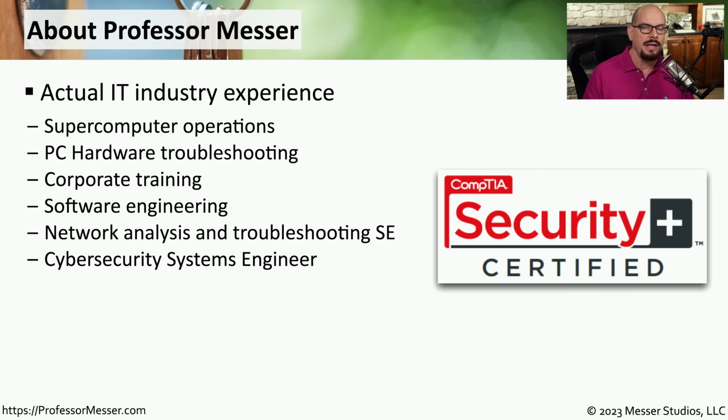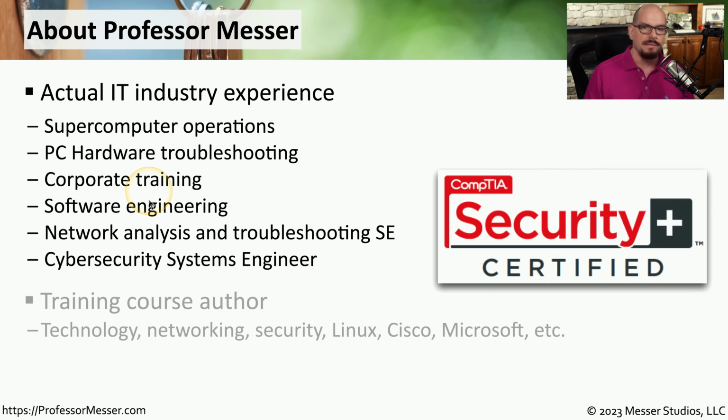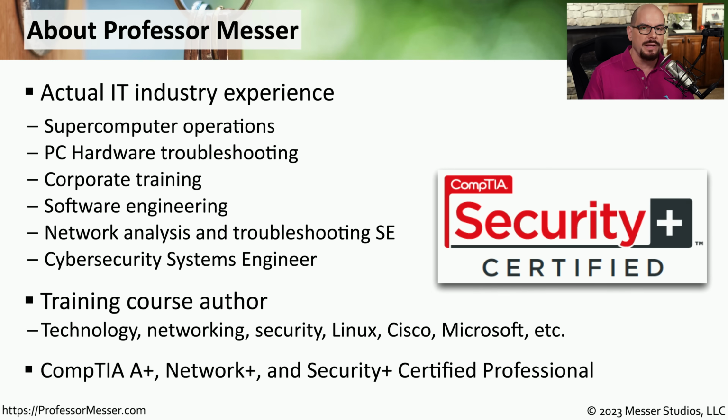If you're looking for a Security Plus course from someone who has been in the IT industry and worked in cybersecurity, then you're in the right place. My IT experience ranges from supercomputer operations, software engineering, network analysis, and ultimately cybersecurity systems engineering. I'm also a training course author and publisher with many different courses available. And of course, I have A+, Network Plus, Security Plus, and many other IT industry certifications.